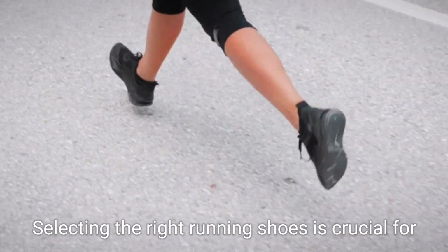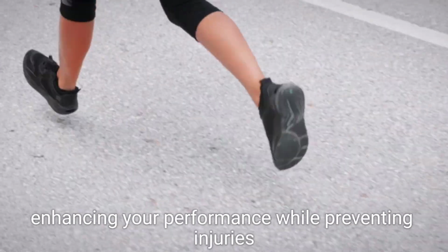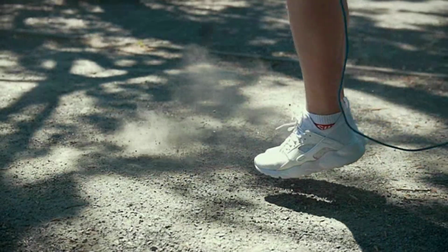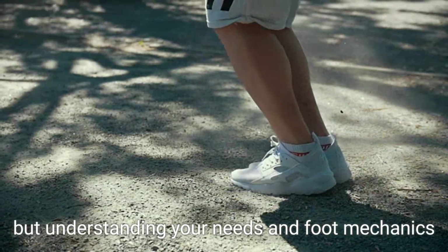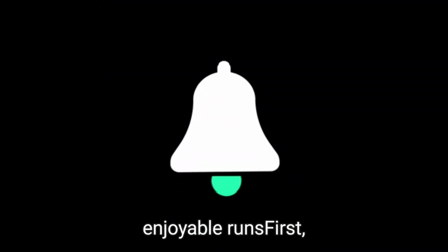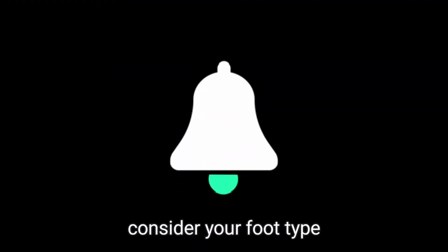Selecting the right running shoes is crucial for enhancing your performance while preventing injuries. The world of running shoes can be overwhelming, but understanding your needs and foot mechanics is essential. With various styles available, each designed for different types of runners and terrains, knowing where to start will set the foundation for enjoyable runs. First, consider your foot type.